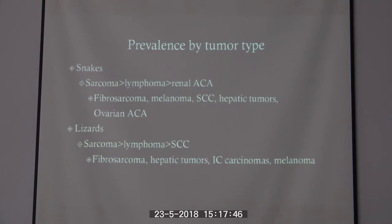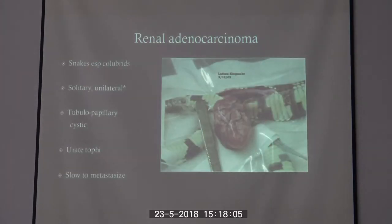The snakes have highest prevalence of sarcoma and lymphoma and then renal adenocarcinomas. There were several other types of neoplasia. In the lizards, again, also sarcomas and lymphoma, and then squamous cell carcinomas. Individual tumors to discuss are the renal adenocarcinomas. These are particularly common in snakes, especially colubrids.